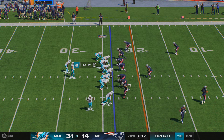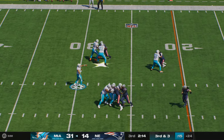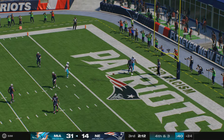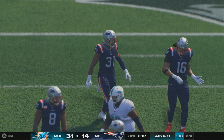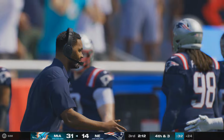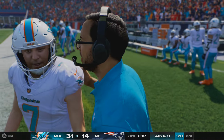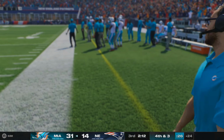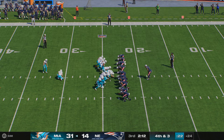In motion, Hill. Now Tua. And this one is incomplete. Back-to-back incompletions, and what was once a nice drive stalled out here. I'm going to give credit to the secondary, partner. They never gave up. They gave up a few yards, and they came through on that play to deny that pass and force the fourth down.